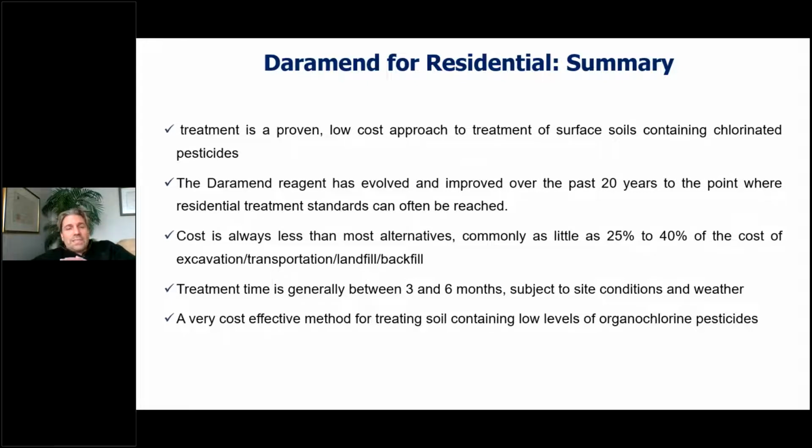Just to say that these technologies have been around, and people are talking as if it's something that's coming out of the box this year. They've been out there for the last 20 years. We've done hundreds of sites applying Deraman on different types of contaminants. The real challenge for Alberta is the weather. It's true for Canada, but as I said, it's been achieved in Ontario.